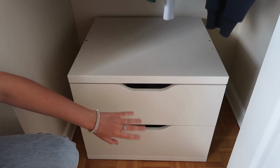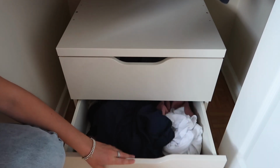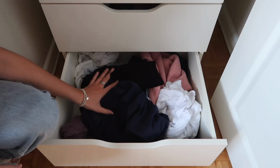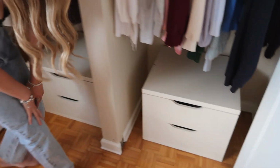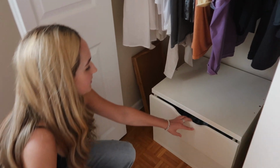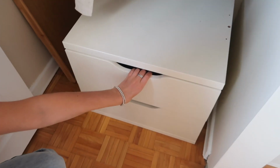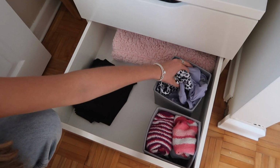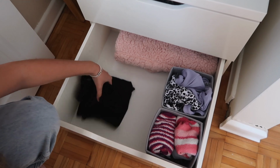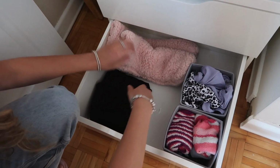So in this one, this is my socks and underwear drawer, so we're not going to go into that. But this one is my pajama drawer. It's a complete mess because in the morning when I'm changing I cannot be bothered to fold my pajamas. And then I also have one here. So this one has my shorts and my denim skirts. And then the second drawer here has fuzzy socks in this one, my bathing suits here, my workout leggings and stuff. And these are huge fuzzy socks that my friend got me for my birthday one year.